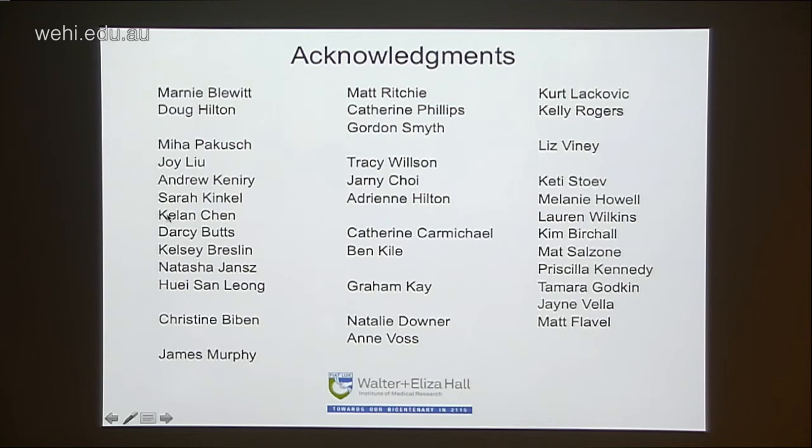Other members of the lab who have been great to work with. Christine helped with some of the E7.5 embryo dissections. Matt Ritchie is really helpful with analyzing shRNA sequencing data, and with Catherine also RNA sequencing data. Thanks to Gordon Smyth for bioinformatics discussion, and he's also on my PhD committee, as is James Murphy and Kurt Lakovich, and he, along with Kelly Rogers, were helpful for imaging stuff, and when we thought we were going to be using imaging screen for our ES cells.